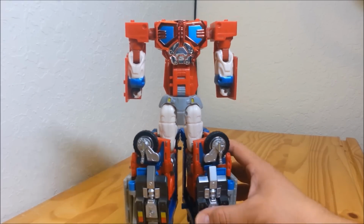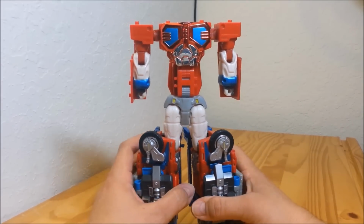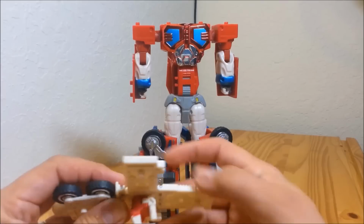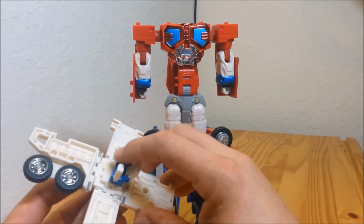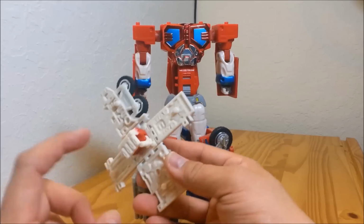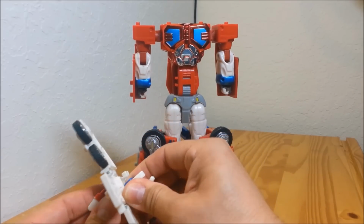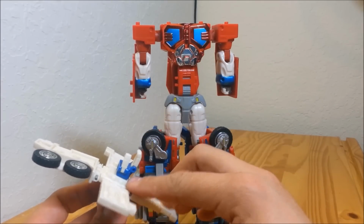The way they started the transformation on the show was Optimus and Omega would do this handshake. And they've kind of replicated that here. This is Magnus's hand, and that is Omega's hand. And I think I said Omega and Prime with handshake. It's Magnus and Prime with handshake. So, like I said, Magnus's hand.